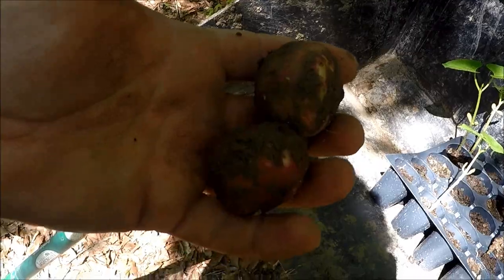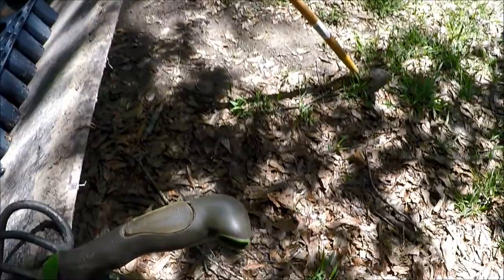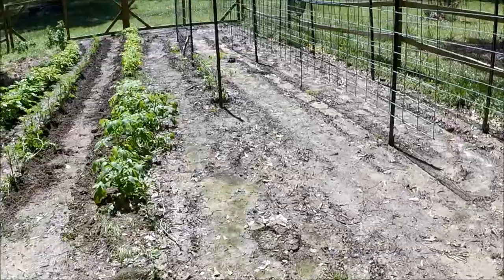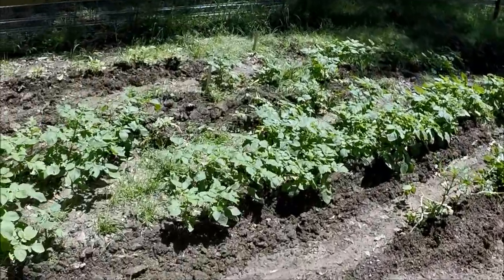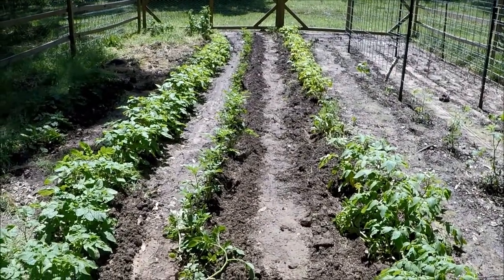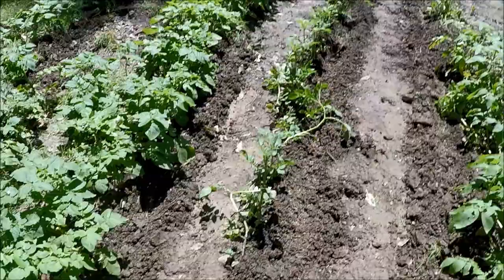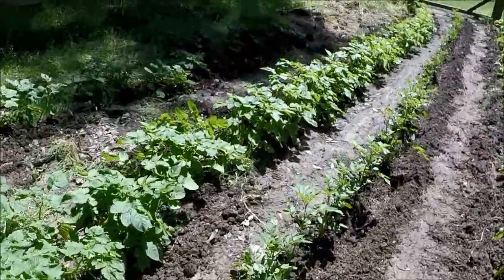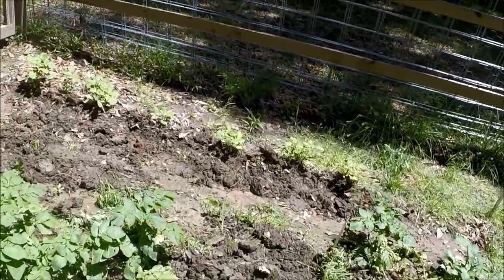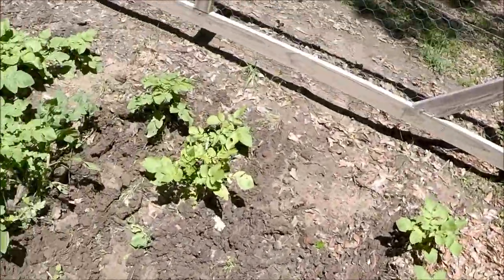Alright y'all, every now and then you run into something that's new and unexpected. I'm kind of new to potato growing. I grew potatoes last year. But let me get to these two potatoes. They threw me for a loop. What I was doing here is I was coming through to fertilize, and I did fertilize, but I was pulling some furrow lines kind of close, but not right up on top of them. I thought I was pulling up some of the seed potatoes that I put in.